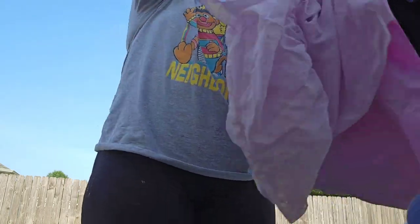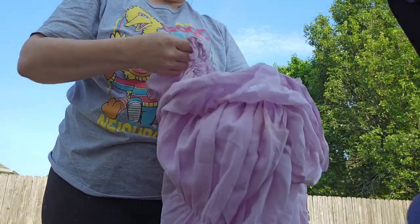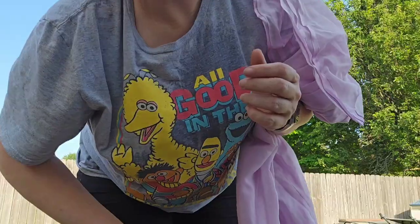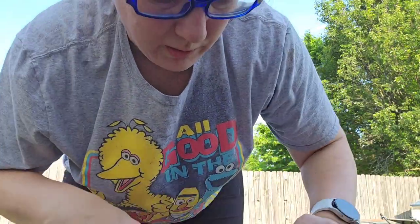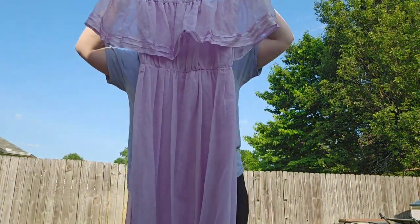Yep, hold on, this is turned inside out now. Monkey! Alright, shirt's all wet now because Grandbaby decided to run into the hammock and I had to go rescue her.